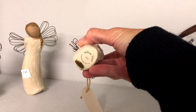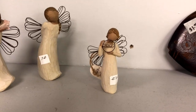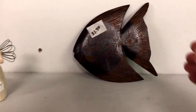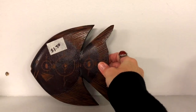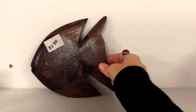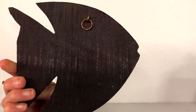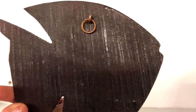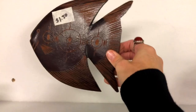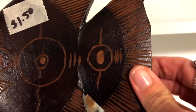These are the willow tree. These are not vintage, so I could not sell them in my shop. Kind of a neat fish wood wall decor. $1.50. It's vintage, you can tell by the back.